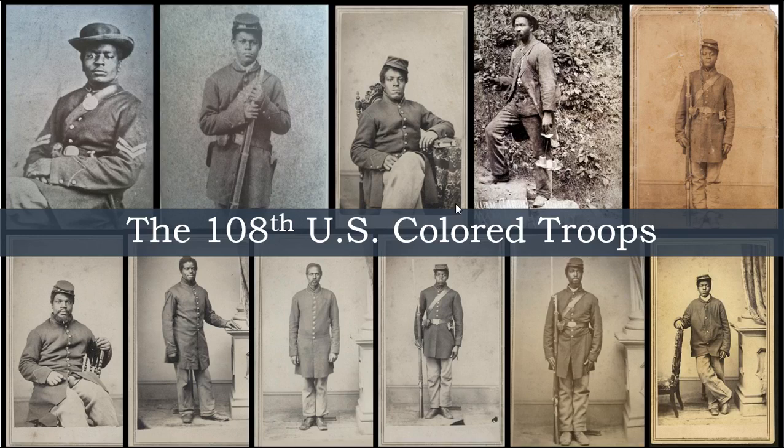So many of these individuals who got into the USCT as a way to escape slavery would end up taking on Army life as a career. So again, it was pretty impactful on most of them.